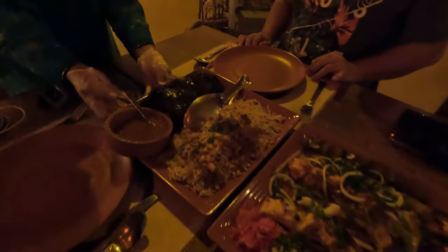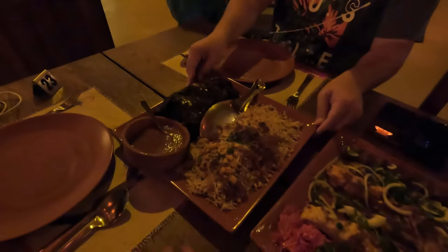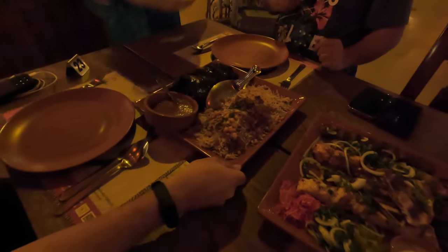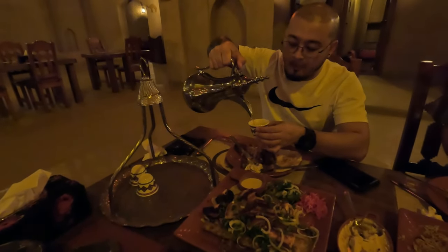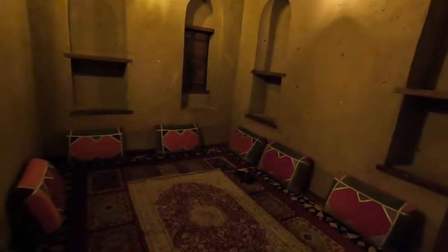Yung food, 10 out of 10, mga amigo. And yung ambience niya, masarap. Masarap ang ambience. Ang ambience niya, mararamdaman mo na Omani siya. Omani ambience, ganun. It's the best.